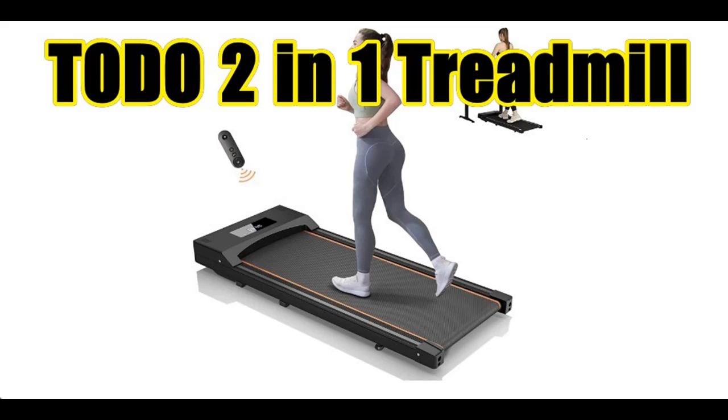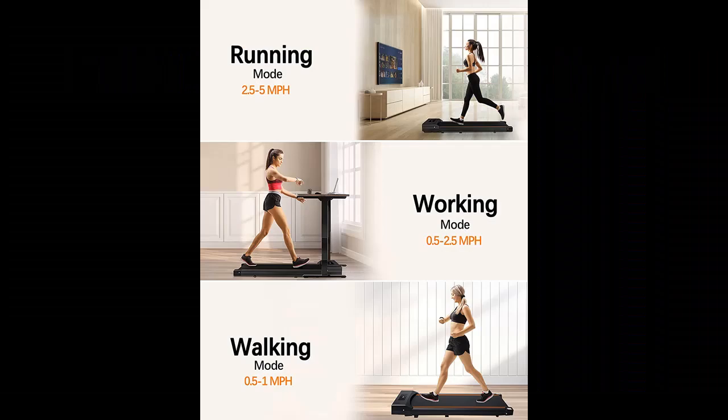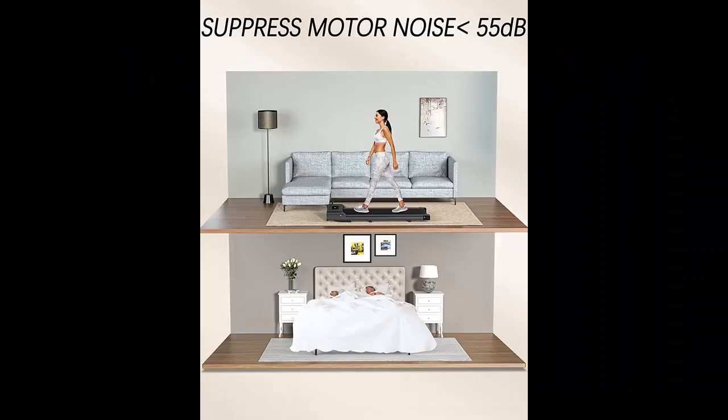What features are highlighted about the under-desk treadmill, TODO 2-in-1 walking pad, portable walking jogging running machine? Find or read reviews that people are saying about it. Get honest reviews from people who have already bought it, along with the review rating.